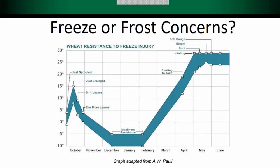Well, if you go on up, I think I lost my pointer there. But if you go on up and look at that after you've actually already jointed, well, then you're in that 28 to 29 degree range where you're seeing damage. So if you're starting to joint, you can withstand a lot more cold temperatures as compared to if you've already jointed or been jointed for 7 to 10 days. I mean, you're looking at an 8 degree temperature swing right there that could potentially damage your yield quite a bit. Then you get on out.